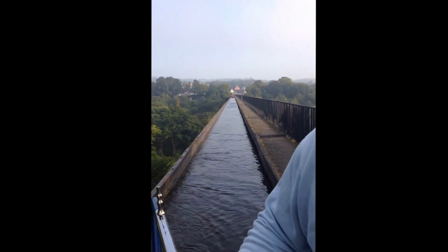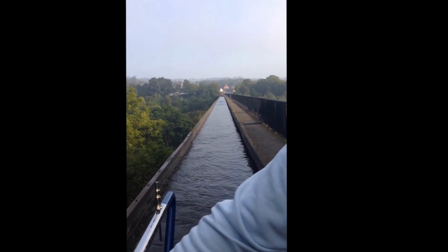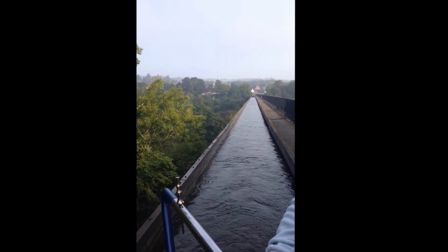Jack shouting at me as usual, because I'm not very good with heights. And we're actually on water as well as the heights. Oh, and now I can breathe because we're now on the normal land level, carrying on.